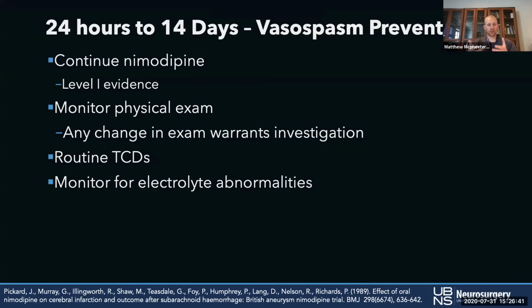What you do, how you treat that varies also a little bit hospital to hospital. In general, you only want to treat symptomatic vasospasm. We'll get into the rates of radiographic versus symptomatic here in a minute, but there are different ways. If someone's symptomatic, has signs of vasospasm, usually the first line treatments can be intra-arterial verapamil, which is a calcium channel blocker, or you can also do a mechanical angioplasty where you go up, put a balloon in the artery and open it up. The other thing you always want to recommend or mention is monitoring for electrolyte abnormalities.